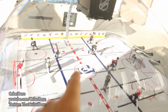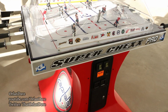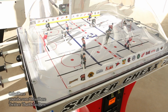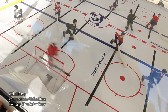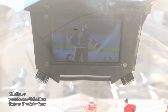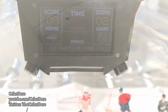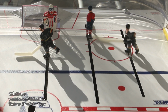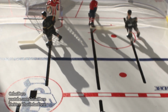Cool. Looks like there's some lights up there too. That's pretty neat. It's $1 though. 4 quarters only. I don't have any quarters, so guess I'm not playing it. I also don't have anyone to play with, so you know, there's that. They even have a little fake camera shot set up. Foul. Up in the penalty box for this guy.